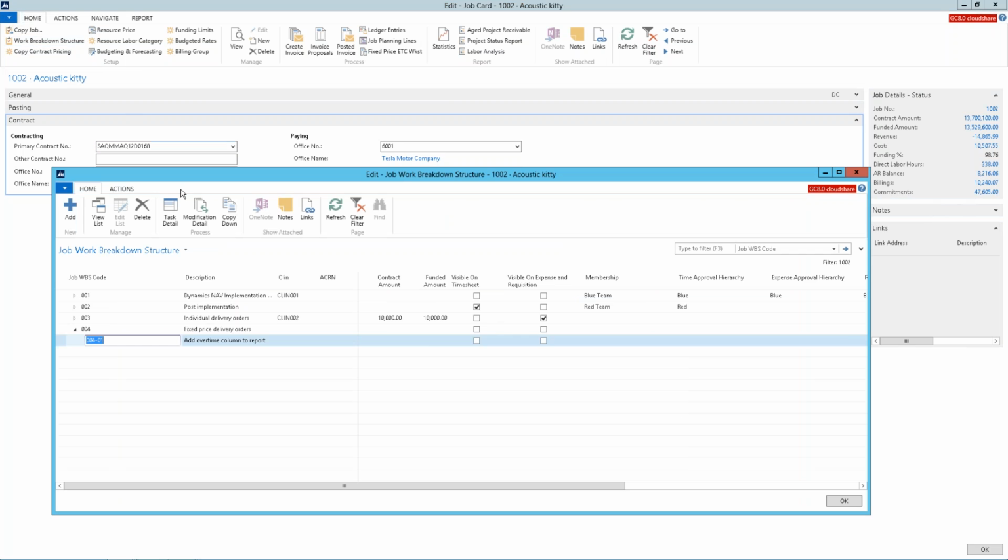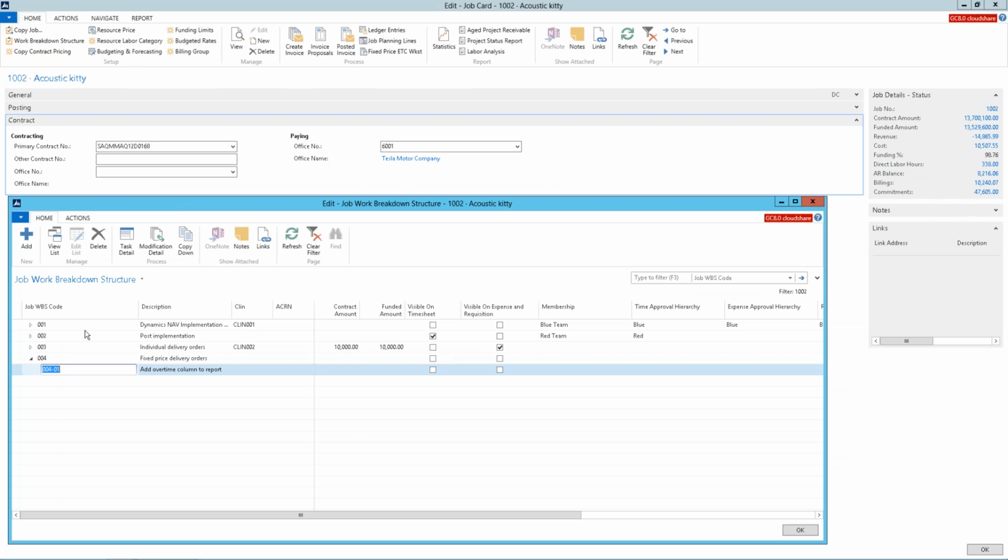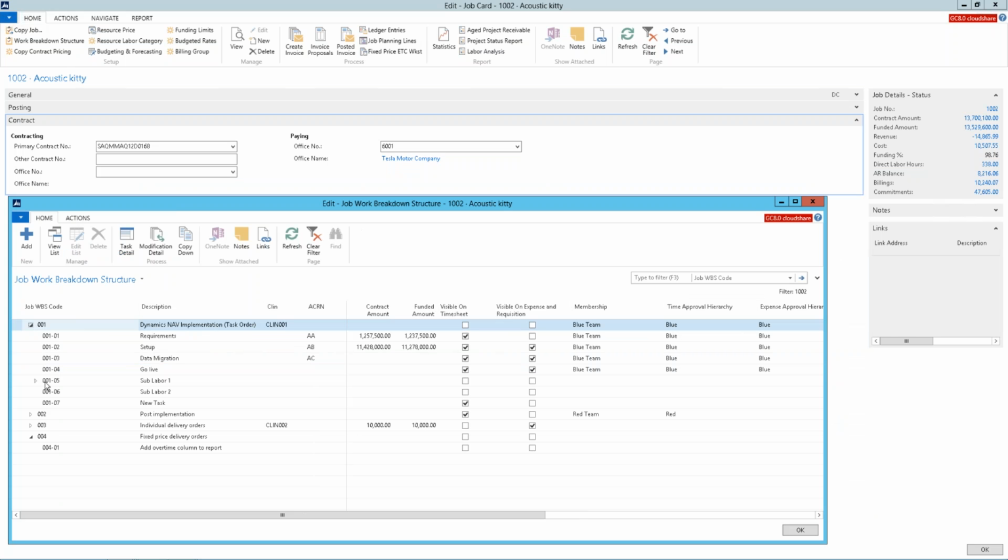All right, so now we talked about the hierarchy, contract, job. Below that is the WBS. The WBS is a 60-character alphanumeric field, and what you're looking at is sample setups. When I expand any one of these WBS levels, you can see the detail below it.